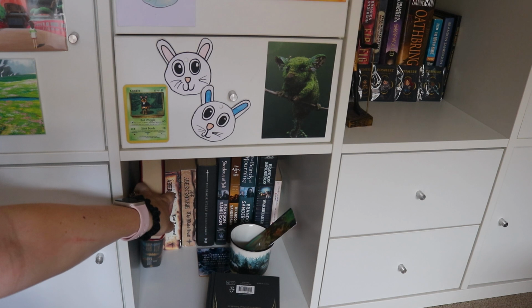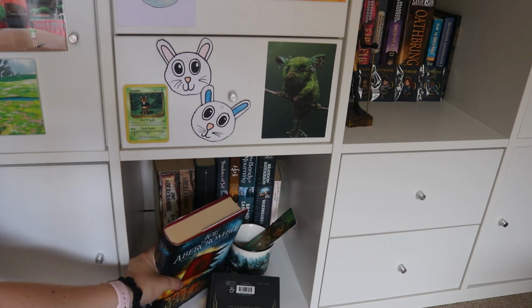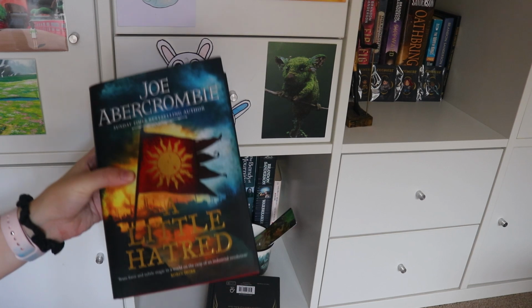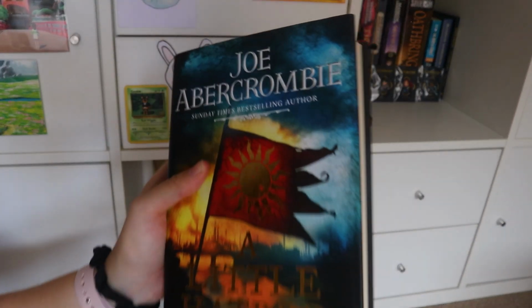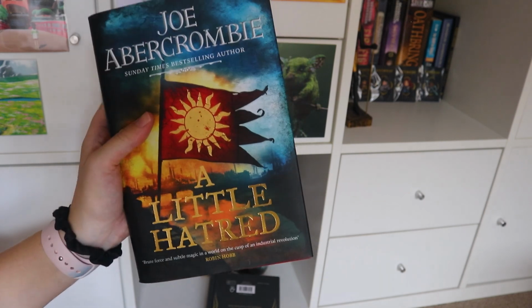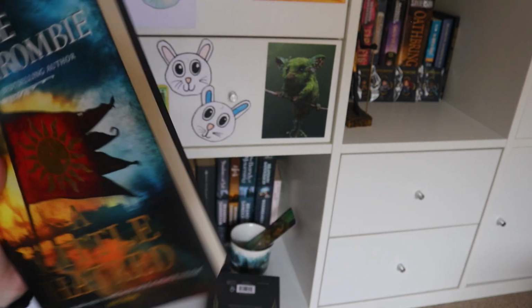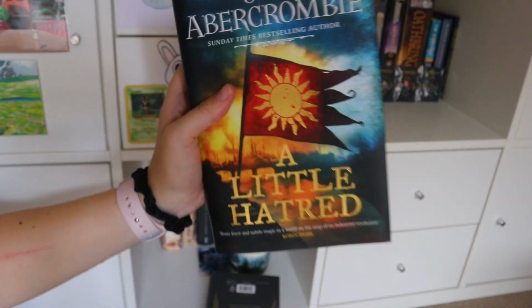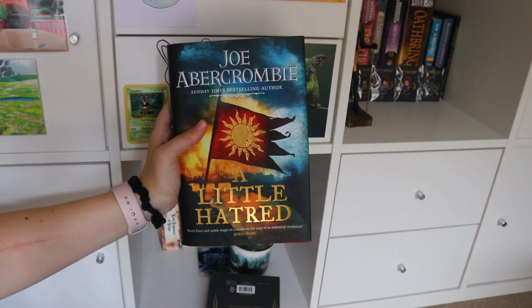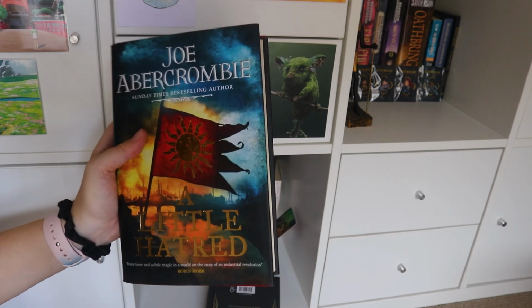I have loved Joe Abercrombie's books, more so on audiobook and more so the first ones of the trilogy, the First Law. I did really love A Little Hatred, and that's why I have the hardcover, but it got to a point where the series didn't end very well, or it just felt the ending didn't quite do the series justice, I'm not sure. So I didn't end up buying the rest of the books. So this is kind of on there as a memento that I read and enjoyed the first one, and I did end up finishing the series, but I don't have the rest of them to show for it.